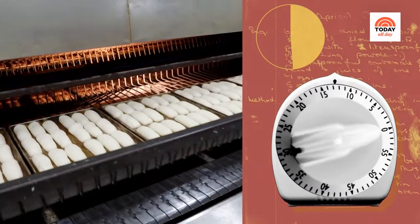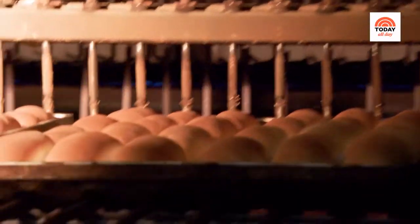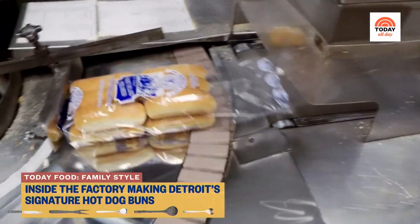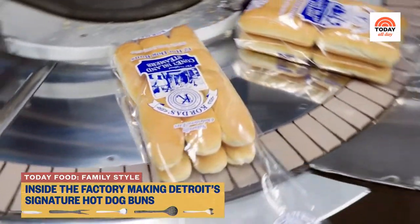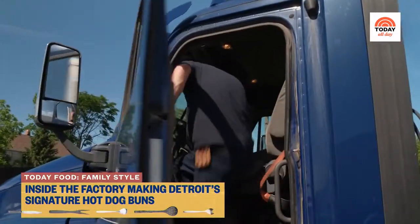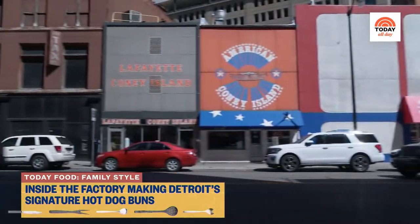And after about 10 minutes bake time, we're going to have a fully baked hot dog bun that's prepared to cool. The buns are almost ready. The product's sliced, after the cooling conveyor, and then it's paddled on top of each other to create a 12-pack, a dozen buns. The baskets are headed down to logistics and ready to be set up for routes. Then it's off to stores in Michigan's finest coney restaurants, including American Coney Island.